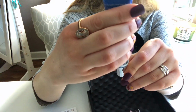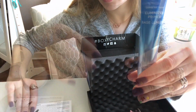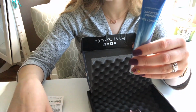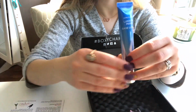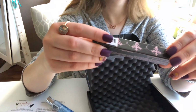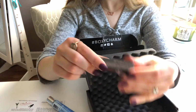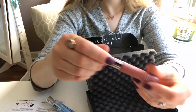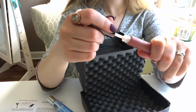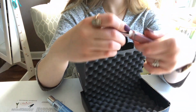Dr. Brandt Luminizer Prime Base. Now this is an expensive company too, Dr. Brandt, and I generally have been liking those products. I don't purchase them myself. I generally get them in subscription services because they're pretty pricey. This itself retails for $38. Finally, it's a Girl Lactic Matte Lip Paint. And this one retails for $23. So as you can see, you guys, this value is pretty significant. You definitely get a lot more than what you paid for. Very cute kind of brick red type of color.